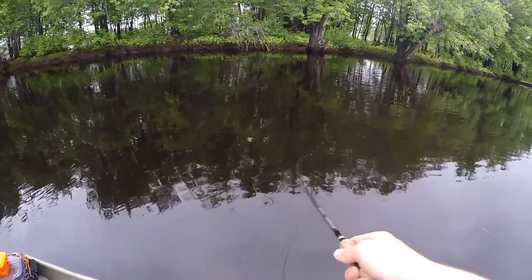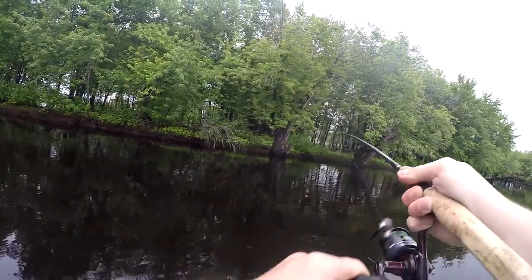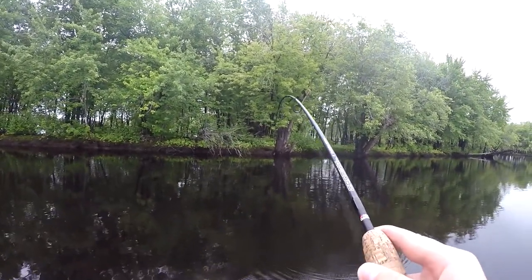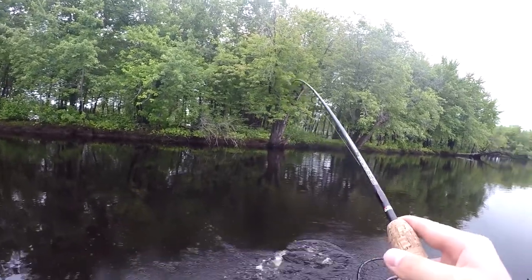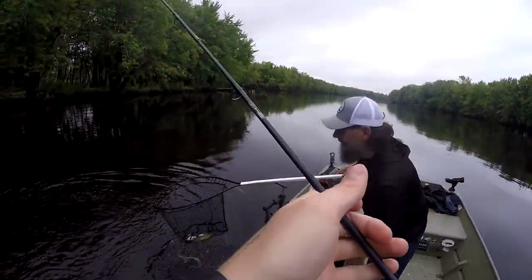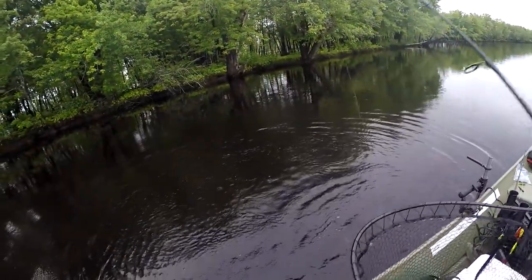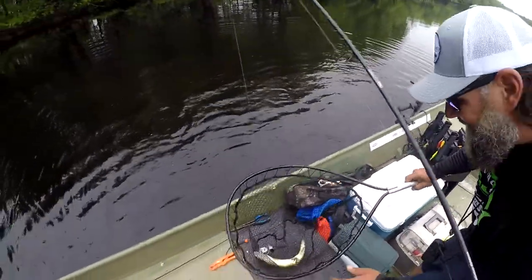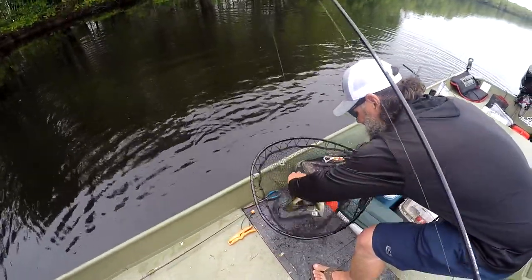Yeah, I'm getting a bite. Oh, I got something. That's a good one. That's a big fish. What is it? Well, you got him hooked on the side. How did I do that? Oh, yeah. Get him. Yes, he just bit. Not as big, but he would do. I think it's the same size. A little bit smaller, but.